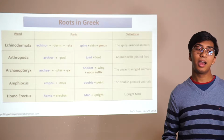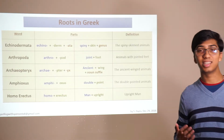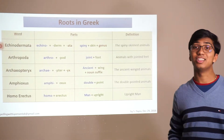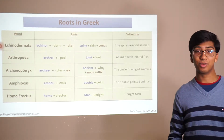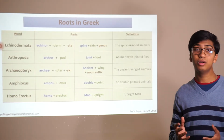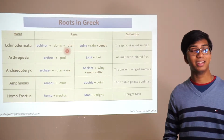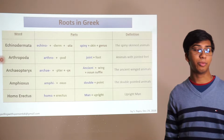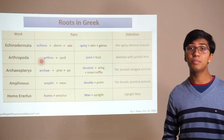So Greek is interesting. Pretty much a majority of the words can be traced back to some sort of root element. Remember the prefixes, suffixes, and combining forms that I talked about previously? So when you take a look at a word like echinodermata, it means broadly the spiny-skinned animals, specifically marine invertebrates that have spiny skin. That comes from 3 parts. Echino, which means spiny, derm, which means skin, and ada, which means genus. In the same way, the word arthropoda means animals with jointed feet, from arthro, meaning joint, and pod, meaning foot.